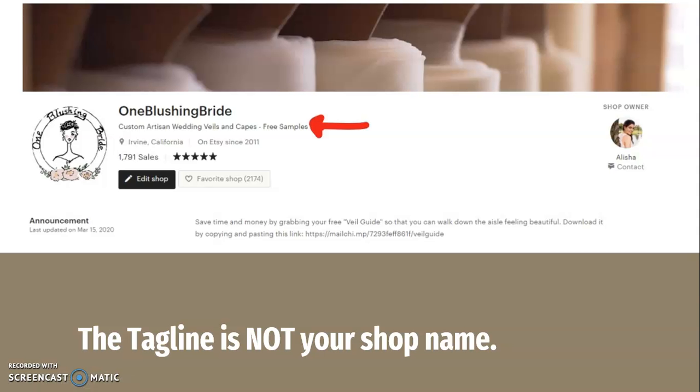What is it and how is it different than the title? Well, you can take a look here at an example. The tagline is not your shop name. Here we have an example of a shop, One Blushing Bride. In full disclosure, it is my shop just because I decided to use it. The title is One Blushing Bride. That's my shop name. And the tagline is Custom Artisan Wedding Veils and Capes. Free samples.